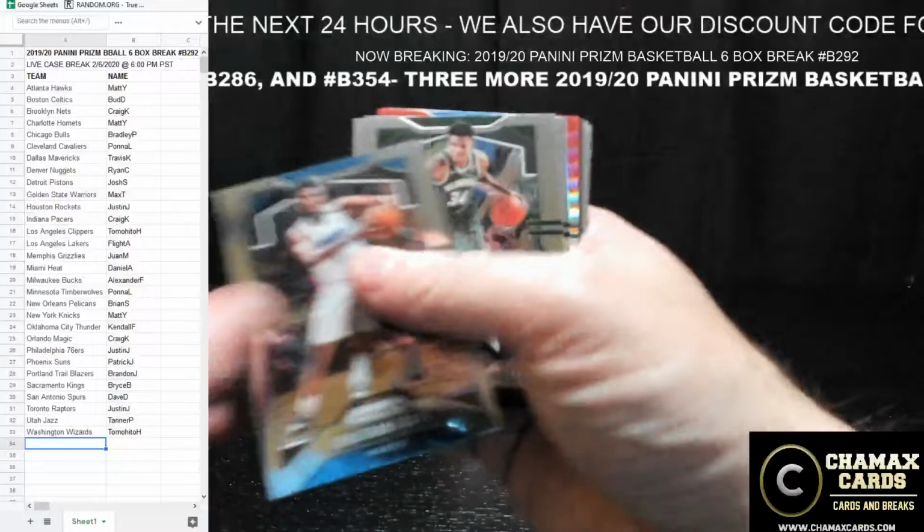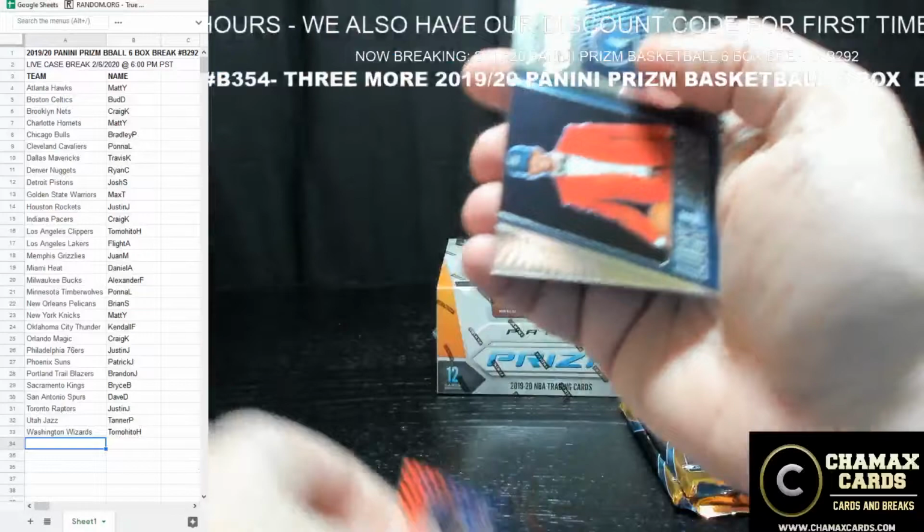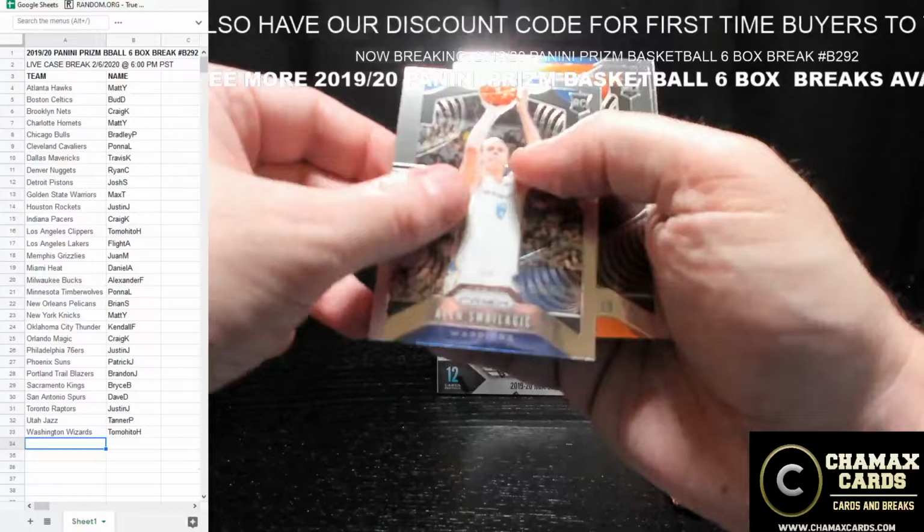Jordan for the Nets. Thibault rookie. We have Jarrett Culver, lottery. Smalagic. Cameron Johnson.